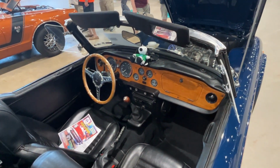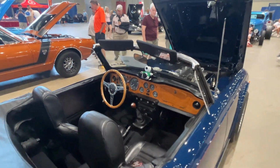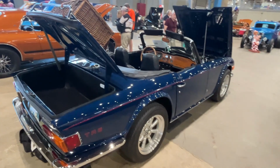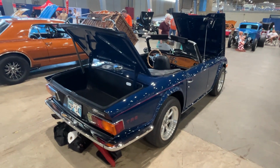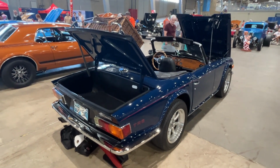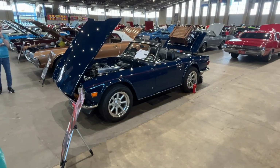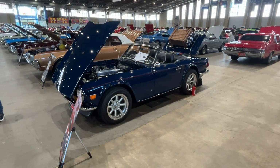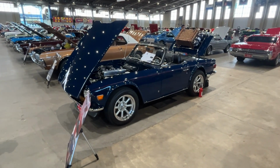There we go. Go ahead and back up here. Sorry, my camera is wiggling around. I'm walking backwards and I'm not that talented. All right, there is one last look at the 1972 Triumph TR6.